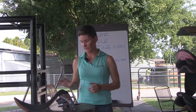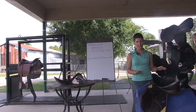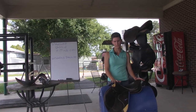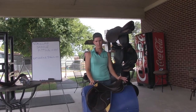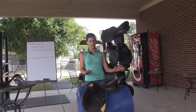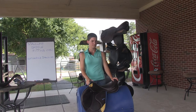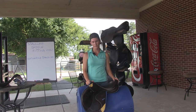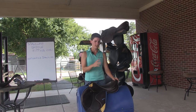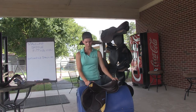So I'm going to talk a bit about the balance of the saddle. We have different types of balance with these saddles. One of the most important ones is the balance pommel to cantle. That's going to vary depending on the style of saddle, the brand of the saddle, if it has a really high cantle like some dressage saddles are designed for, if it's a flatter seat, if it's a deeper seat. So I'll just give you the general rundown of how we do it with Steuben and then a rough guideline for other saddles.